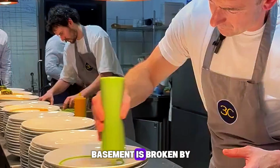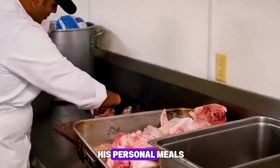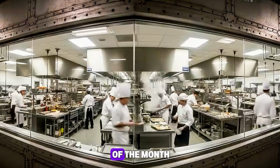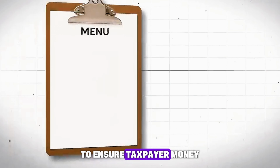not even to use the restroom. Even a 1-second power fluctuation can cause chaos. And here's another surprising fact. The president pays for his personal meals out of his own pocket. At the end of the month, the White House chief steward prepares a detailed bill listing every egg, every pound of meat, and every vegetable used. Just like a restaurant receipt, even as the most powerful person in the country, the president still pays for his family's dinner to ensure taxpayer money isn't wasted.